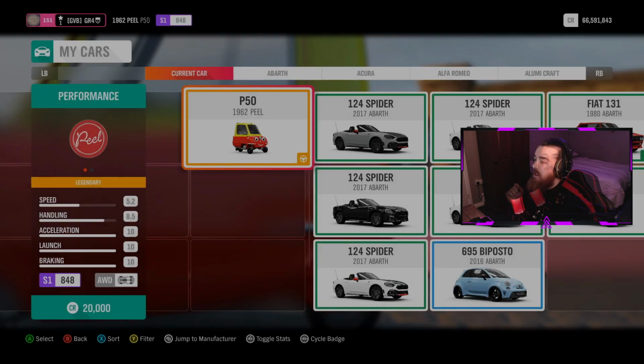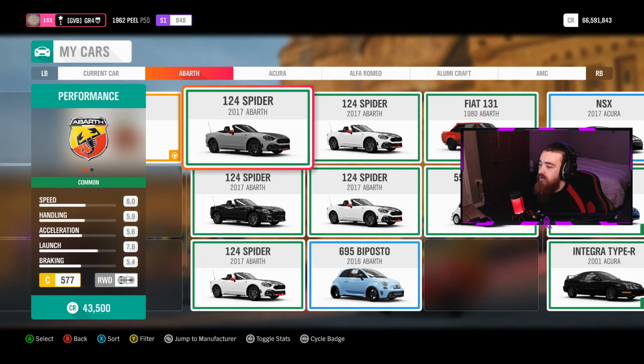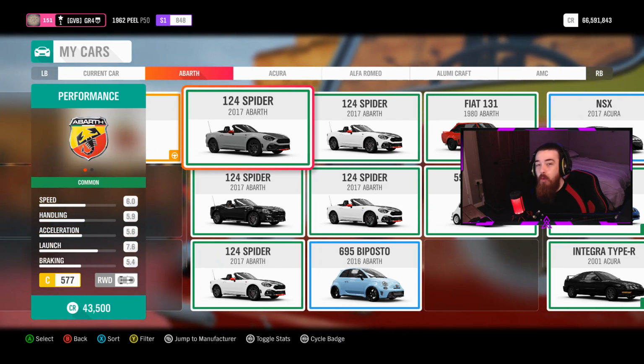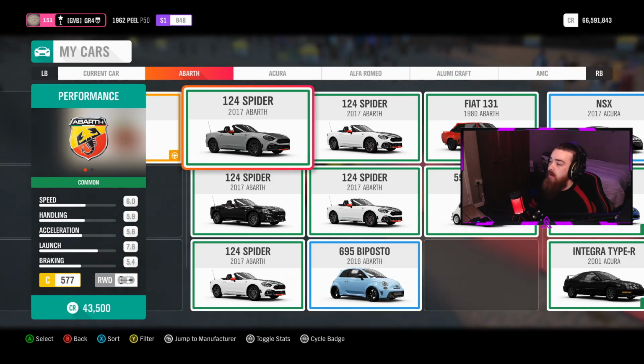But let's get right into it. So here is my car collection. You're probably wondering, Ash, why have you got so many 124 Spiders? Well, if you don't know, I'll show you at the end of the video why I have so many 124 Spiders, but it is all to do with the wheel spins on these cars. But yeah, those are my Abarths.